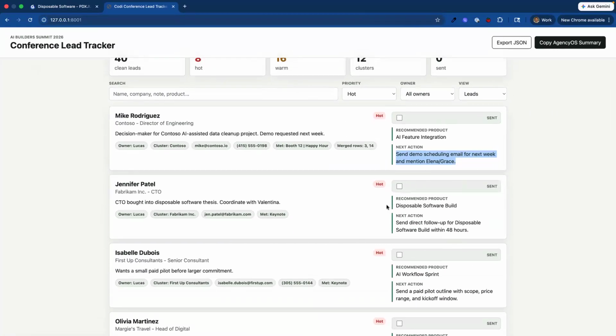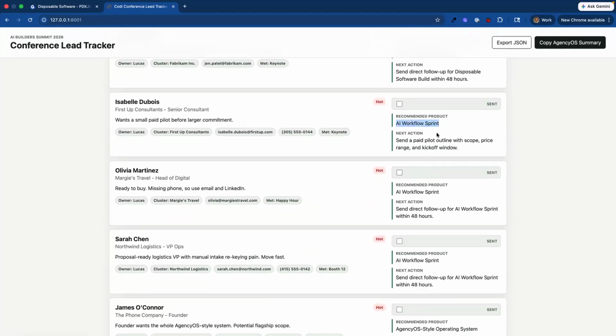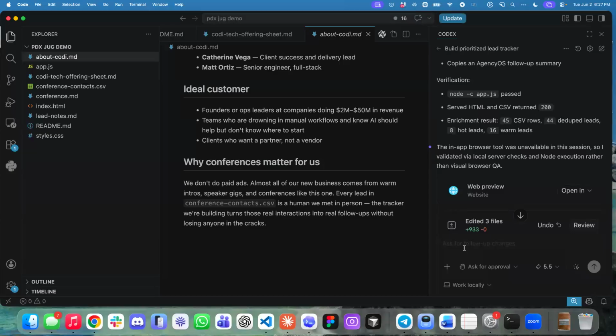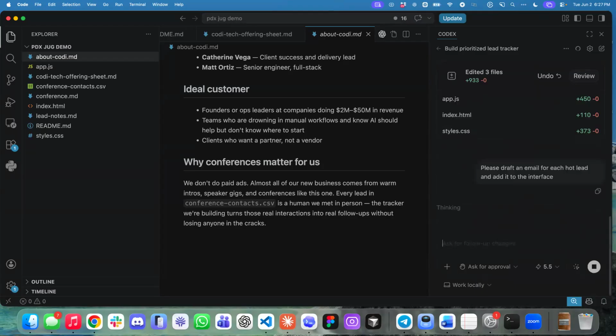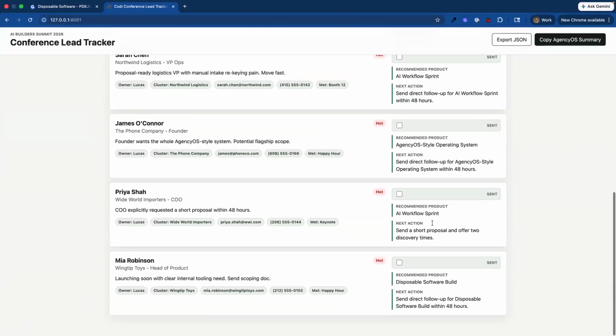I can see here's some information. It kind of inferred what the recommended product would be. For the next action, I could say something like, let's go with, please draft an email for each hot lead and add it to the interface. So I'm just going to do a little voice chat there. But this would be a natural thing for me. When I see this list, I'd say, okay, I've got these hot leads.